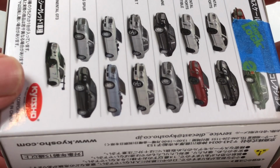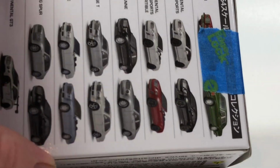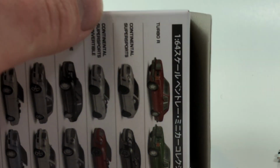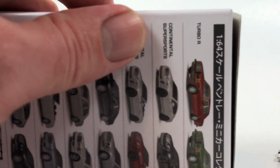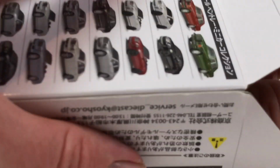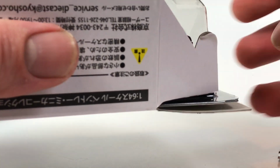Ooh, we got another one from this Bentley series. It's got a little bit of painter's tape on here, a little edge lock. Should be able to peel that off quite easy without damaging the box at all. Great tip, by the way, if you guys... Oh, no. This is the Turbo R. I can already tell from the back side of it.